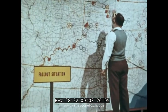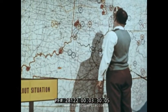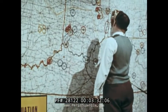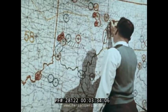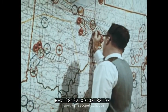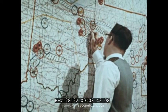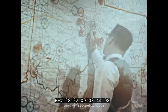All of us, even in small towns and on farms, live within fallout range of a likely target. Furthermore, since these targets are often only a few hundred miles apart, fallout patterns can overlap, intensifying the danger. How do we know all this? From practical experience.